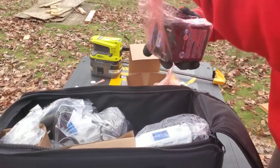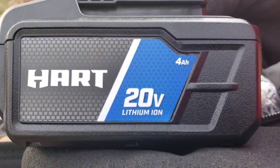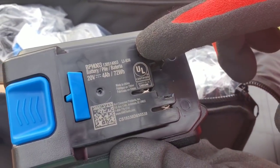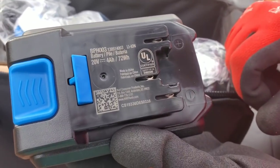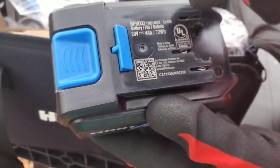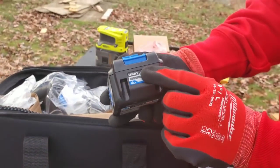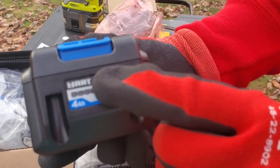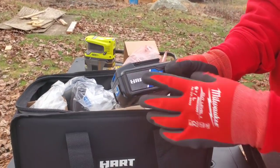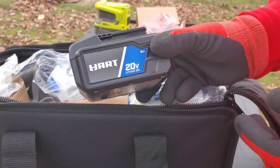All right, this is the 4-amp-hour battery. All right, that classic TTI writing, so very similar, you know, obviously to the TTI tools. You got an actual code there you can scan on these. 72 watt-hour battery. Obviously it's a 4-amp-hour. You do have a power gauge on this. All right, and we got 2 bars, so everything's blue. Again, there's not really a blue tool company out there, so that was probably another reason that they switched from the black and red, and of course to the blue and white, the Walmart colors.